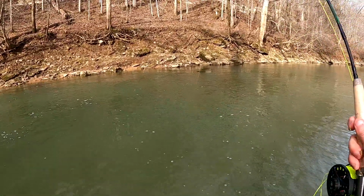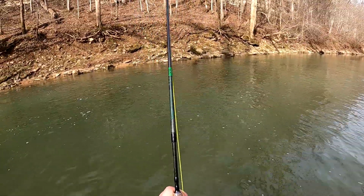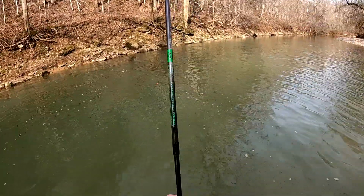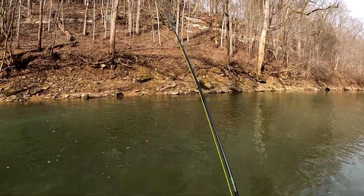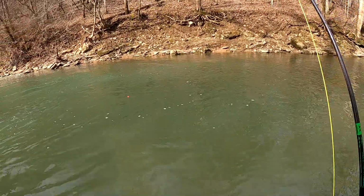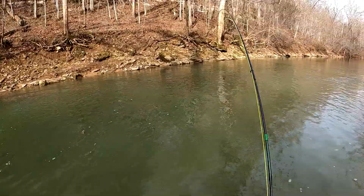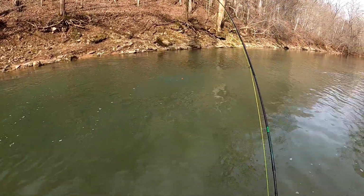There's one. Oh, that's a good fish. That's a good fish there. I'm gonna have to play him a little bit. Oh, he's coming right to me. Let's get a look at him here. Ooh. Look at him go. We're gonna need the net here. That's a good one.